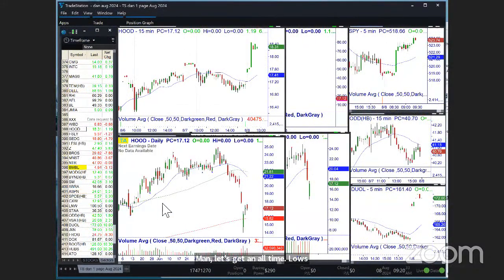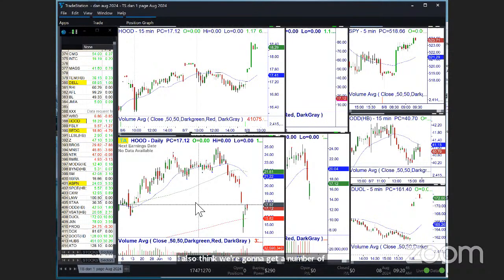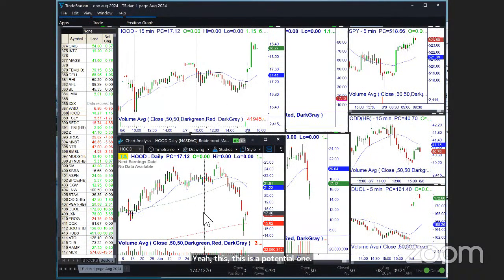Well, these are earnings that I'm going through right now. Hood, nice gap. With the gap today and a lot of sell setups and a void, I also think we're going to get a number of setups that are measured moves higher. This is a potential one. 30-minute high. So let's keep an eye on the Hood. Bitcoin's up nice.